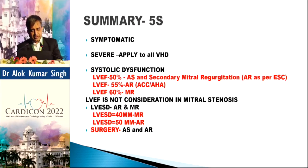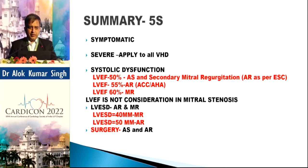So, summary, if you see, for all practical purposes: severe, symptomatic. Among all, whether it is AR, AS, MS, MR, TR or TS, it will be a class 1 surgical indication. And if there is systolic dysfunction, in the case of regurgitant lesions, the LV ejection fraction cutoff is 50% for aortic stenosis and secondary mitral regurgitation and AR as per the European Society guideline. And in the ACC guideline, the cutoff in AR is 55% for the class 1 indication.